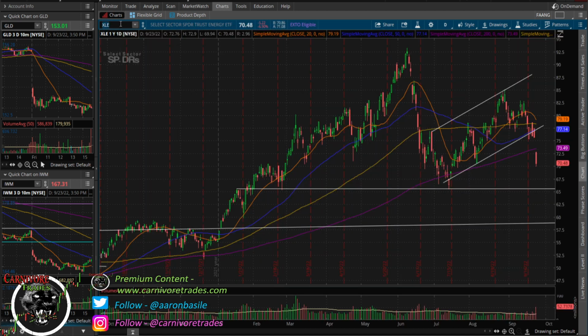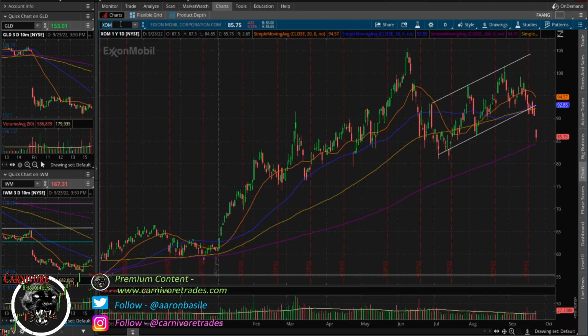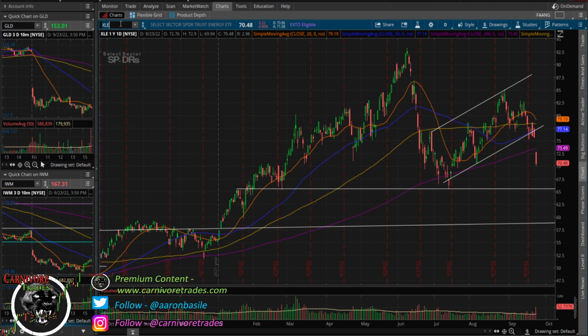And then XLE, this one took a really big hit here, so down 7%. Safety names like Exxon down almost 5.5%, Chevron down 6.5%. These are safety names, so for them to get hit pretty hard like this is definitely significant. Be patient with these energy stocks. So we'll have a little bit more downside in the broad equity markets, I believe.